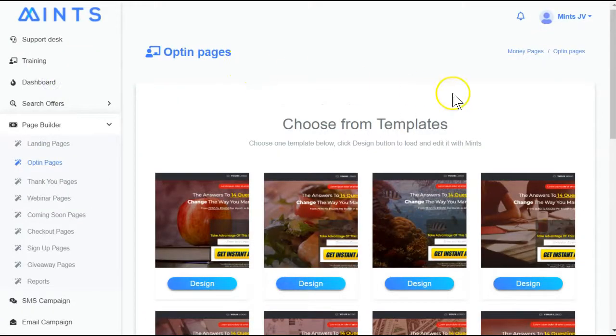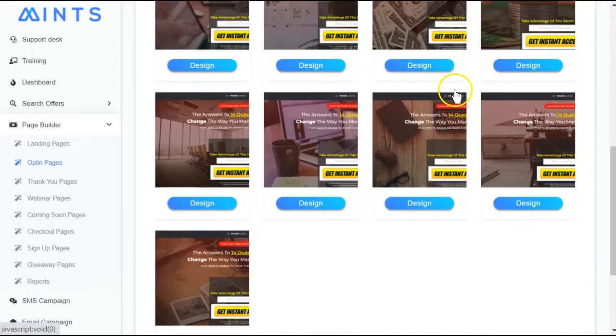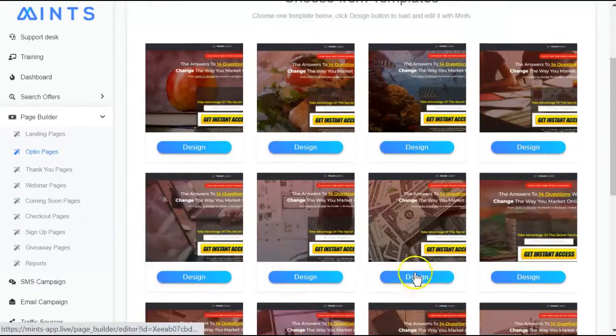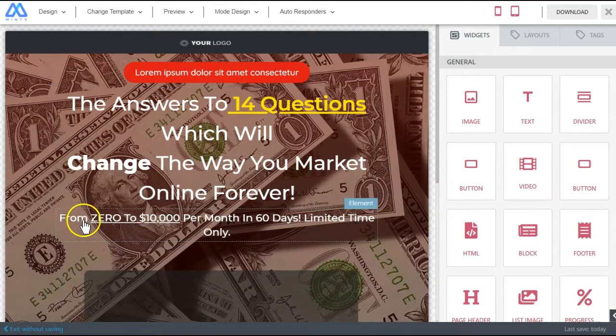Here on the opt-in pages, they do give you templates to choose from. Again, after seeing this product over and over again, these templates are not new. They have been reused over and over again. If we choose one, you do have the option to come in here and edit this. It is a drag and drop format, and I have no doubt that once the training comes, they will go over each and every one of these buttons with you, if not just to tell you the name.